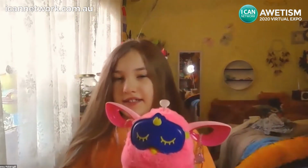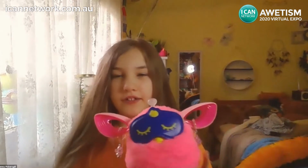The Furby that came after was the Furby Connect. They were made in 2016. They were the final Furby model by Hasbro, and sadly, you can only buy Furbys secondhand now.